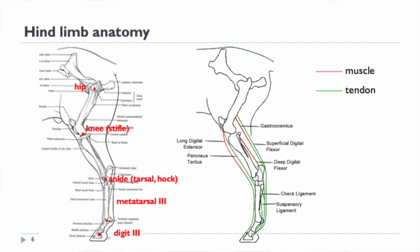On the right side, I've tried to indicate a little bit the types of tissue in the soft tissue structures. So whatever is green is tendon tissue, and red is muscle tissue. So you can see most of it is tendon. And even the red parts, they have very strong passive elastic properties. So they're almost like elastic cables.